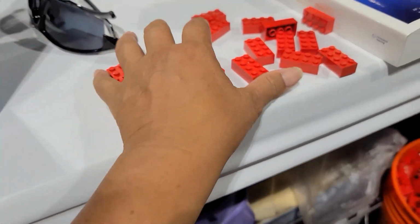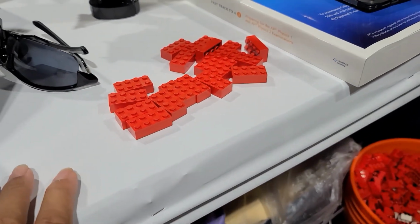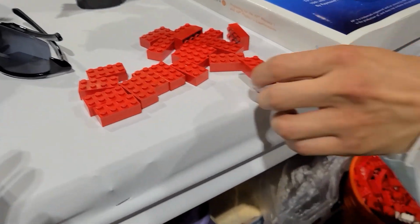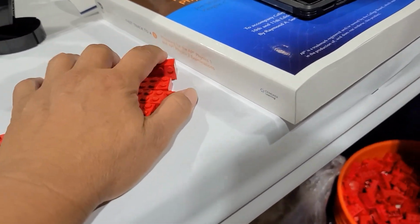And, like, this is great. I'm volunteering here at the Long Beach Lego User Group booth. And I get a free brick separator.